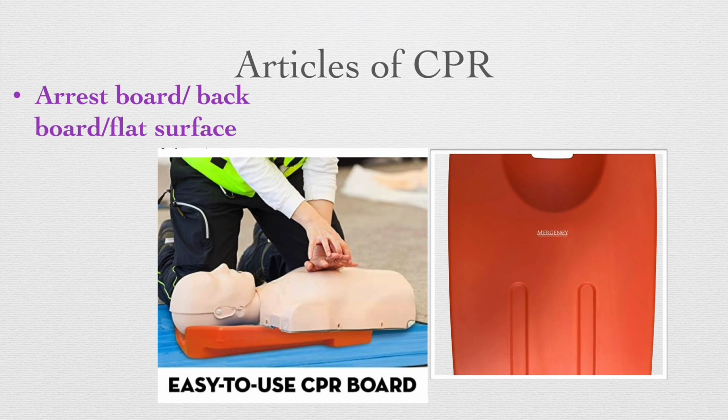Let's check the articles of CPR. First one is the arrest board, or backboard, or flat surface. The arrest board, also known as a backboard, is used in CPR to provide a firm surface for the patient's back, ensuring proper support and alignment during chest compressions. It helps maintain the spine in a neutral position, reducing the risk of further injury while performing CPR.